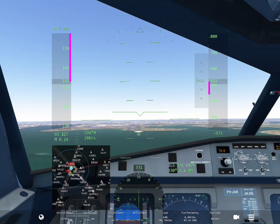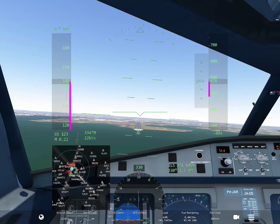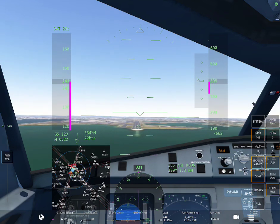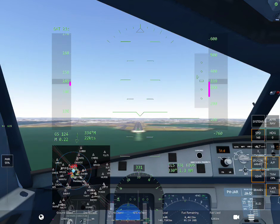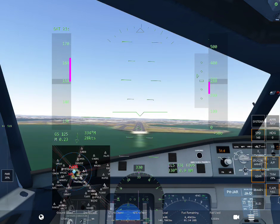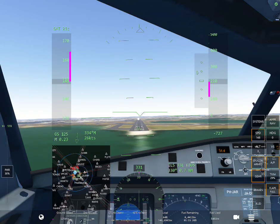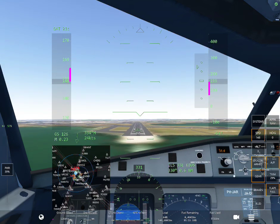As I get closer here, at 500, I'm starting to position the flight path vector for where I want it on the runway. 400. See that power coming in and out. 300. If the auto thrust puts on a lot of power, your flight path vector is going to go flying higher than where you want it. It's going to go up the runway. 200. Alright, at 200, we're in the box, we're a little bit low.